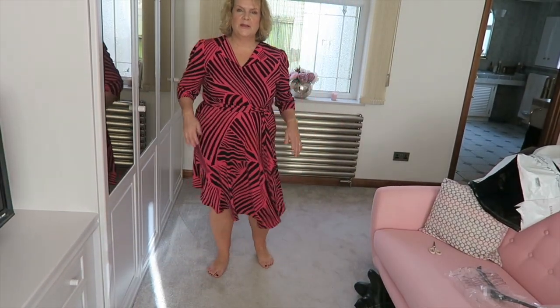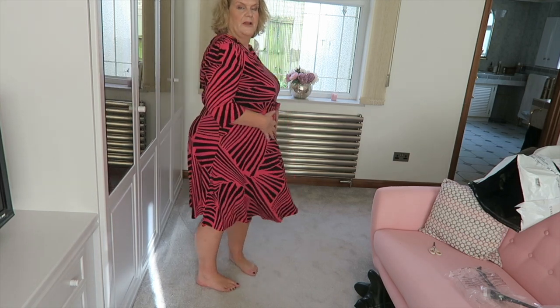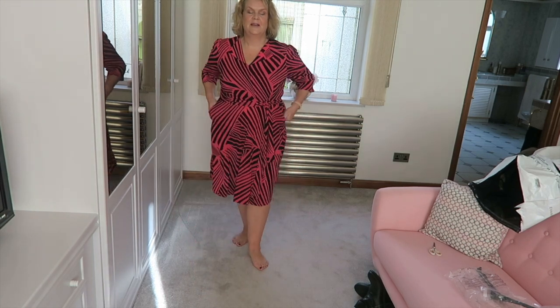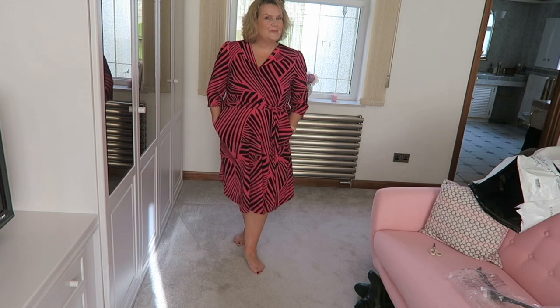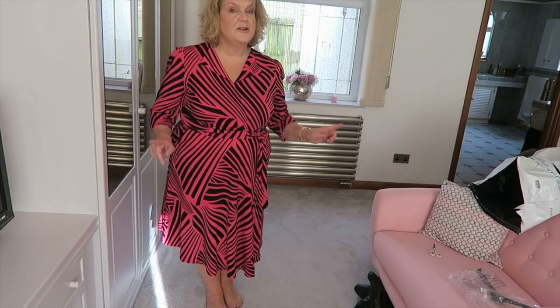Not loving this, I don't think. Quite like the print. V-neck's nice. I feel it's too fitted up here. I don't really like the tie waist. I think I would like it if it was longer. It feels quite a weird length. It is just below my knee, but I feel like it needs to be more mid-calf. It doesn't look horrendous, but oh, it has got pockets as well. Can't beat pockets, you see, can you? So this one, not for me, I'm afraid, but I do like the print.